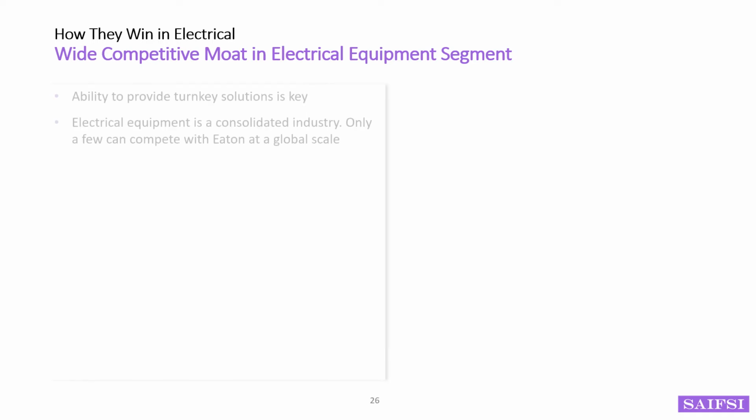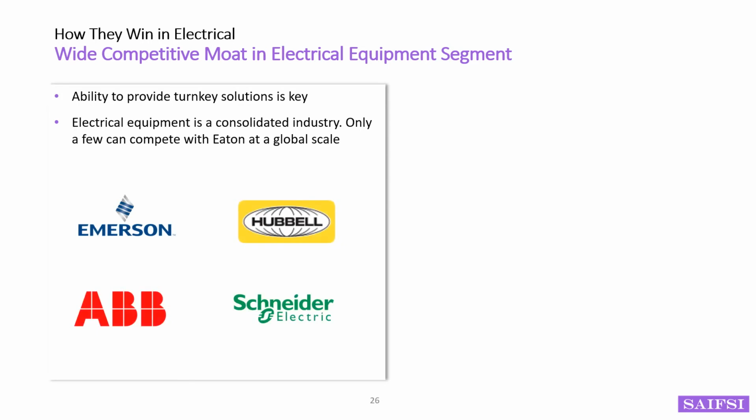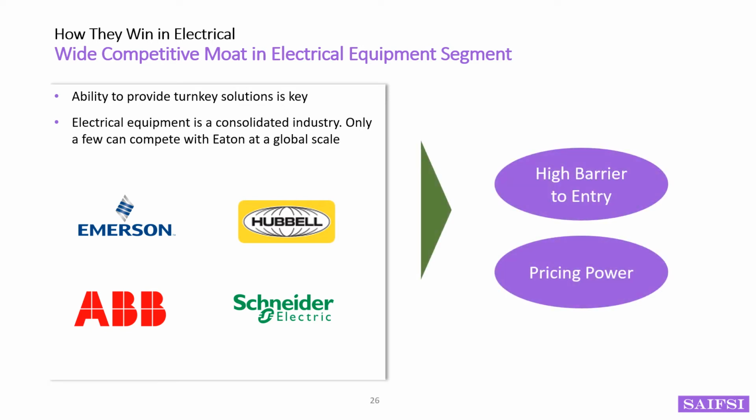In addition to the above industry growth, we also like Eaton's competitive moat in the electrical segment. The key to being an effective competitor in this segment is the ability to deliver turnkey solutions using a full suite of products, which Eaton does. At a global scale, there are only a few companies that can compete with Eaton, such as Emerson Electric and Honeywell in the US, and ABB and Schneider Electric in Europe. Because of this consolidated industry setup, there is a very high barrier to entry for potential competitors, and the industry players have very strong pricing power.